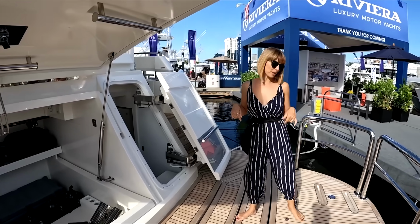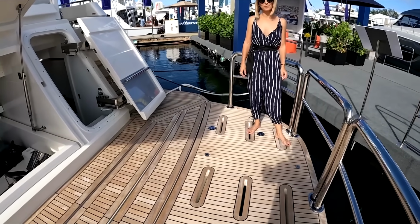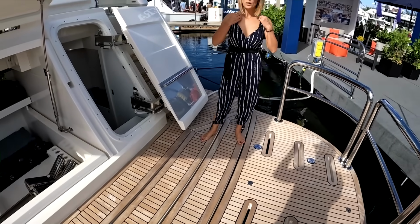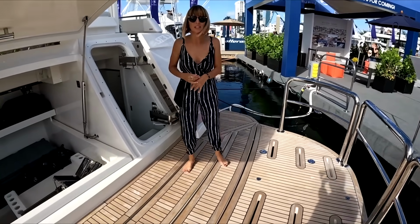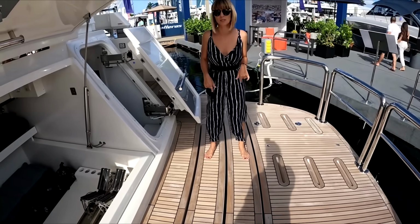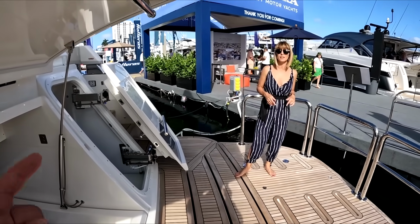Well, let's start on the swim platform, which is a hydraulic swim platform. And another cool thing is these steps also lower down and raise up. This is something I haven't seen before. These two are actually built-in steps. If you lower down the platform, you would actually have two steps going onto the platform.